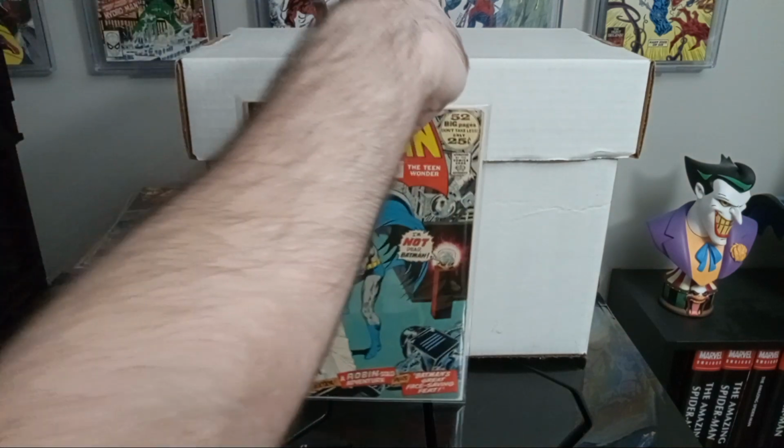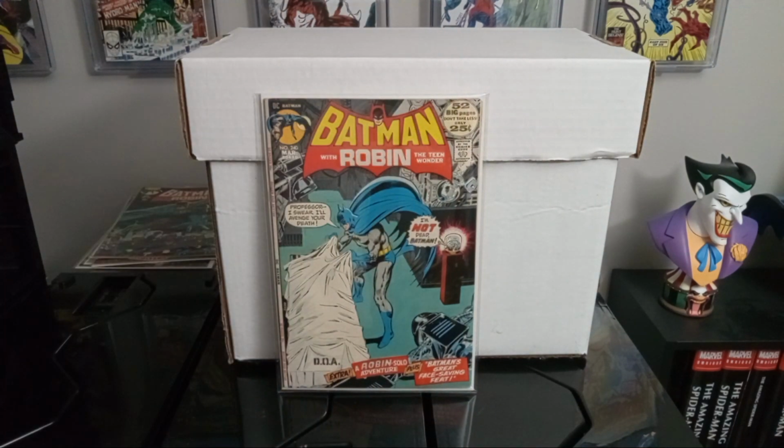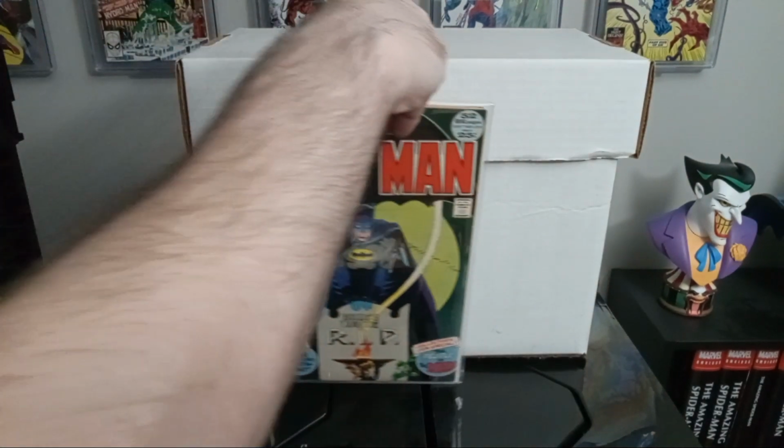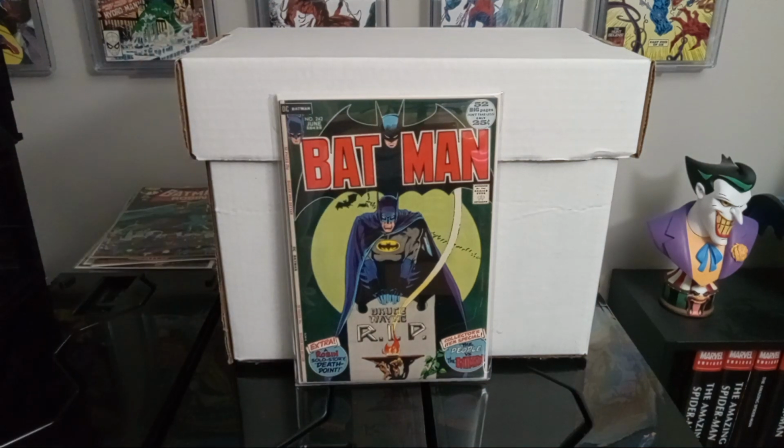Next up, we have Batman 240, just another classic Neal Adams cover. Batman 242, in addition to being another classic, I believe this is the first appearance of his persona, Matches Malone. Anytime he wants to go into the criminal underground, get a little information, he disguises as Matches Malone. That's his alter ego.